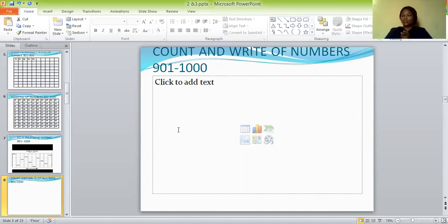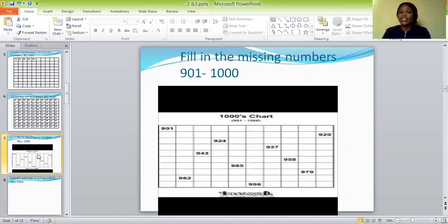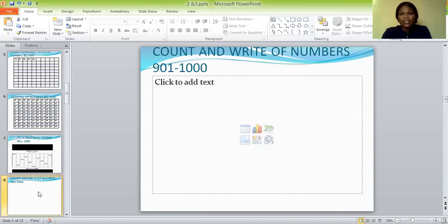Then the second one, you are to count and write your numbers 901 to 1000. That means in this topic, you have your count and write 801 to 900, and you have to fill in the missing numbers, followed by you counting and writing of numbers from 901 to 1000. Beautiful. Now let's continue.